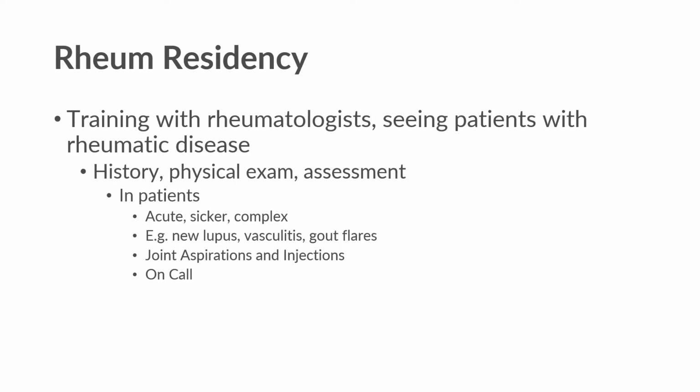It's not uncommon that rheumatology service in hospital is asked to see patients to do a joint aspiration, so to take fluid out of a joint or inject medication into a joint. And as part of that experience, most rheumatology residents will be part of an on-call team where they may get called after hours to see patients as well.